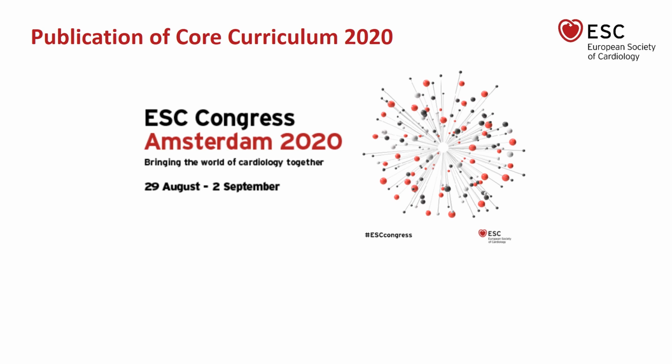The new ESC Core Curriculum for the cardiologist will be published soon, so by the end of August, and afterwards we will work with the Weiterbildungskommission in implementing this in Switzerland. We are not sure yet whether we will have to adapt it in certain points, but I feel quite comfortable that for the major part we will be able to adopt it the way it is.